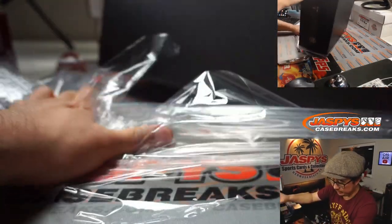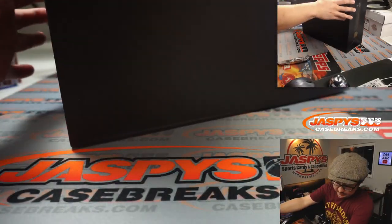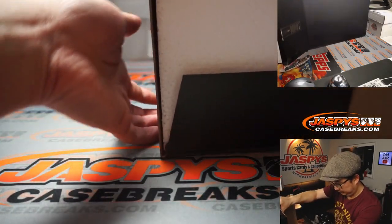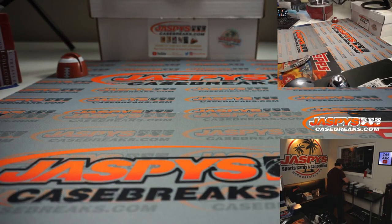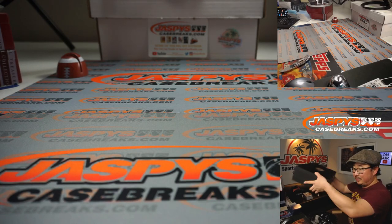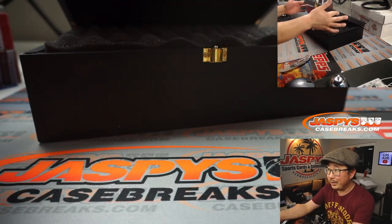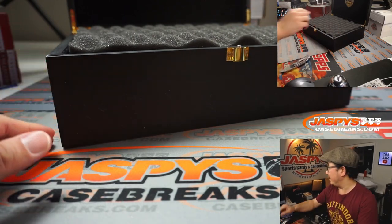Cool packaging. Actually, there's styrofoam in here, so I'm gonna move this off the main table really quick, just so we don't get styrofoam all over the place. You can see it right there. All right, there it is. And here we go. Nice Eminence logo up there as well.